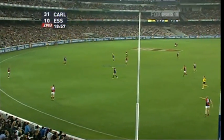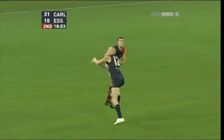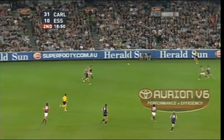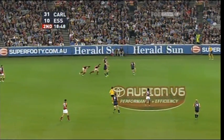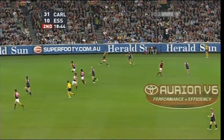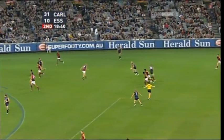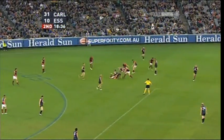Fletcher with a little kick in to Darcy Danaher, who hopes that Stanton can get over Robinson. A little push. Stanton lets it go through, but here's the man who's pretty much everywhere at the moment. Chris Judd up to 14 touches. Hadley around the corner, superb delivery. Cloak back to Robinson. More than 360 usually means you're in trouble.